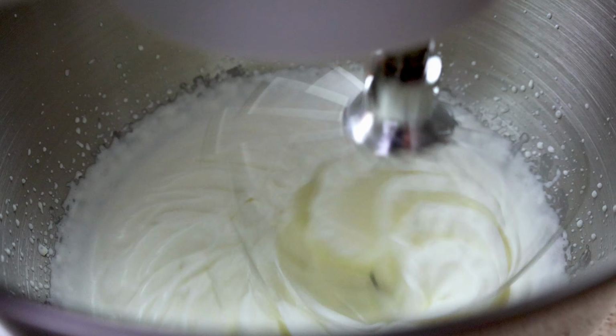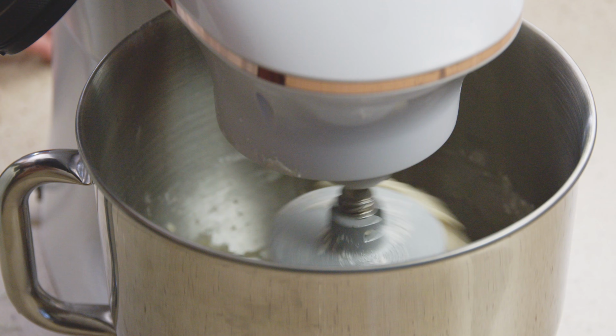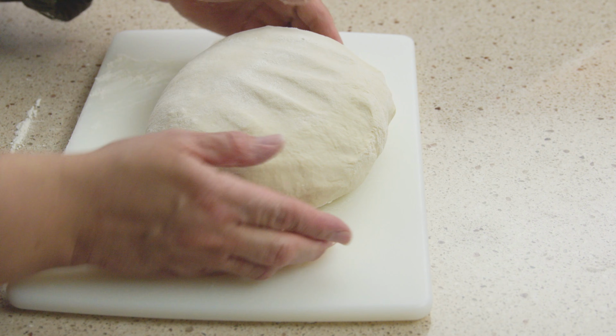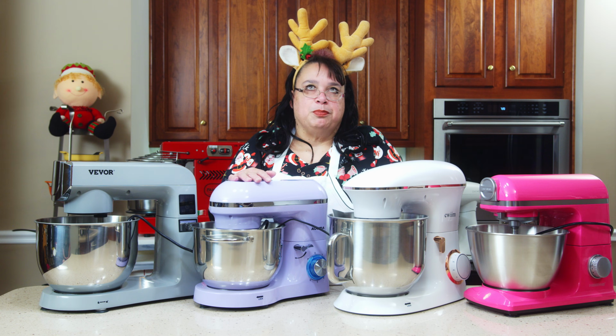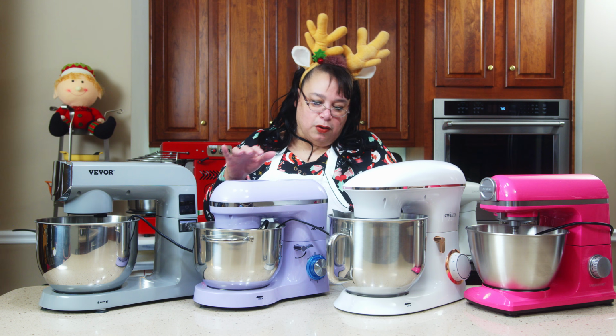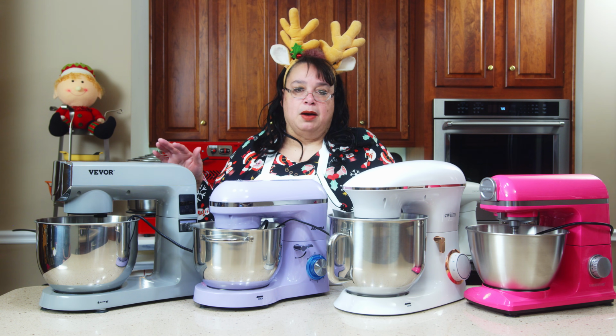It performed really well on whipping the cream, making cookies, and making dough. The dough came out really nice, and I really enjoyed using it. Sort of the budget-friendly star of the show has been the Akma. This took off on Amazon.